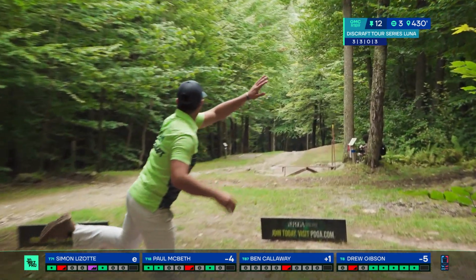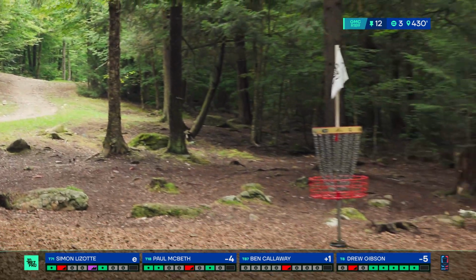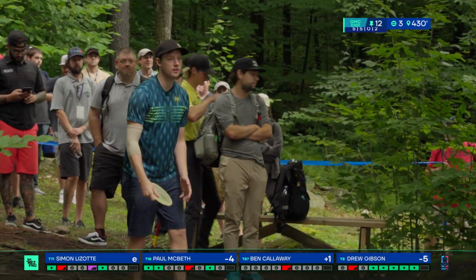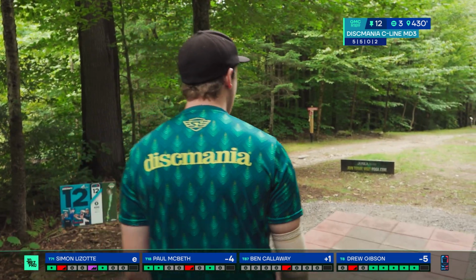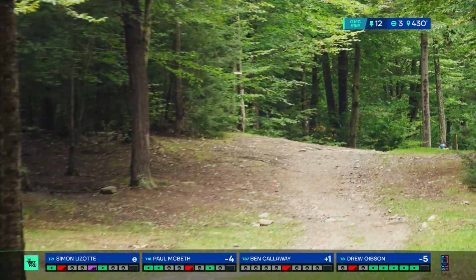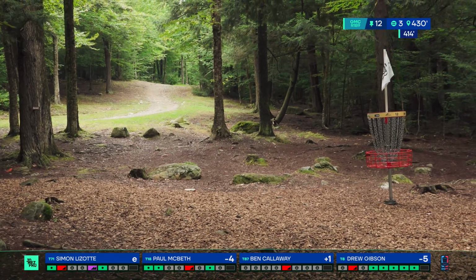Drew Gibson hits a tree and his streak is going to come to an end. No, maybe not. Well, he did run that. Oh my goodness. Paul McBeth is throwing ace runs. That was so good. Again. Beautiful touch. He just needs accuracy to throw that disc. He's been throwing that disc really well. What was that? A Luna. Oh yeah, just your natural 430 feet putter shot. Okay. He needs it. And yep. He's going to get it. Yep.